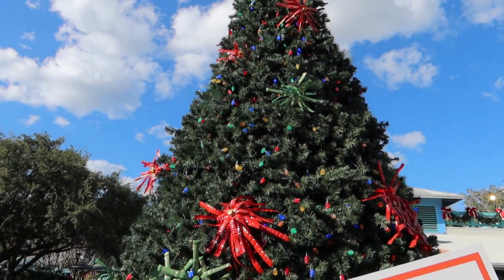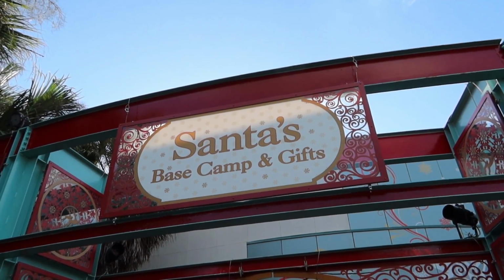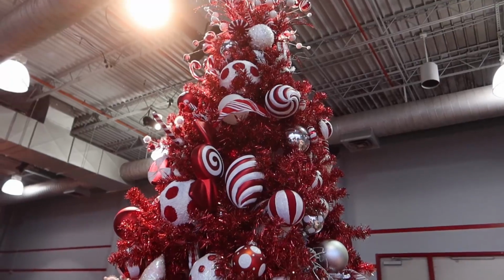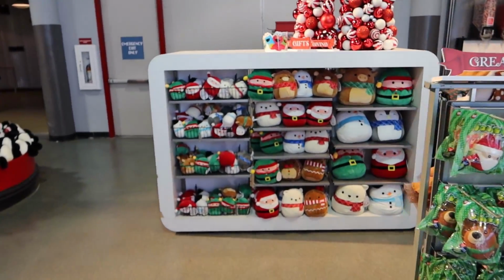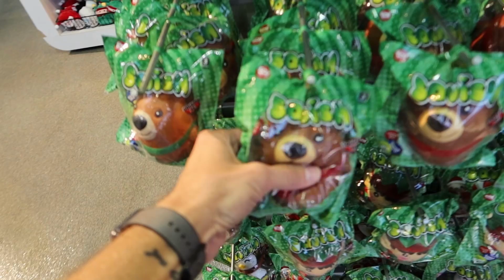This tree has more of the recycled bottled Christmas ornaments on it. Oh, we made it to Santa's Base Camp and Gifts. I wonder what kind of Christmassy goodness we'll find in here. Lots and lots of Christmas trees. Oh, look at these things. What is this thing? Is it a squishy? It is a squishy. It's a Christmas themed squishy.